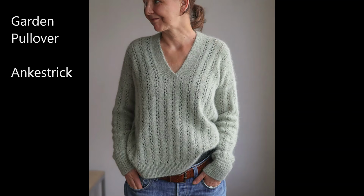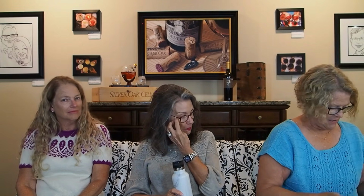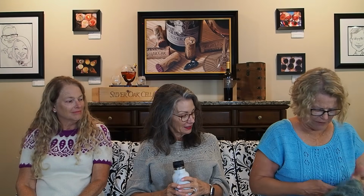So I have made progress on my Garden Pullover by Anke Strick. And I am making the size 49, and this is the beauty. I got the front put together.